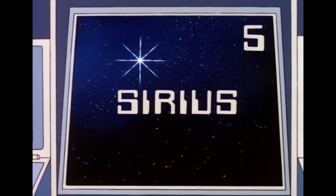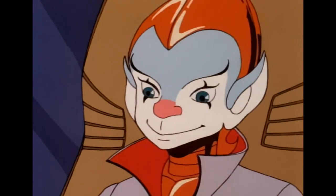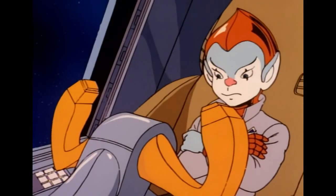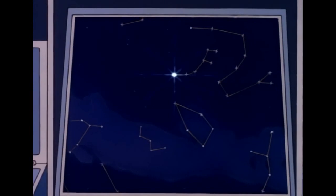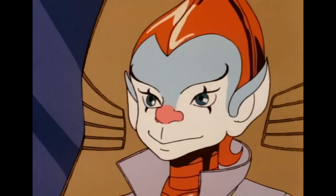Sirius. Right, Sirius is the brightest star in the sky. 5 points. Okay, kid, now look due north. Most stars change position in the sky from hour to hour and night to night throughout the year. But there is one star you can always find in just about the same place all the time, and it's always due north. For 3 points, what do we call this star?